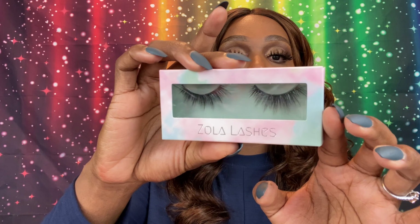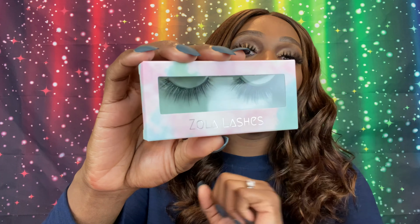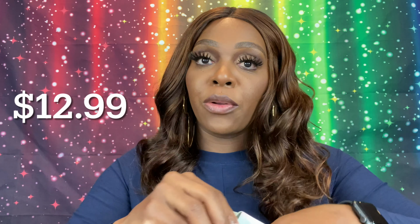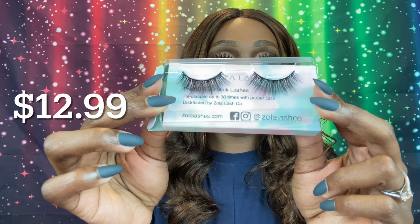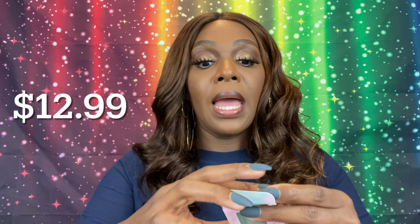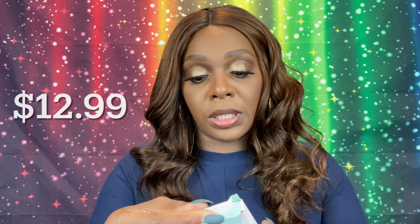All right, so first up we have from Zula Lashes, and these are the 3D Mink Lashes in the style Fairy right here. And I do like Zula Lashes. They are very pretty. They last a long time. The band is a little thick, but it doesn't bother me. Let me show you guys. And these are the lashes right here. Love them. They're super natural, not too dramatic, but very nice. I think these would make anybody's eyes look really good.